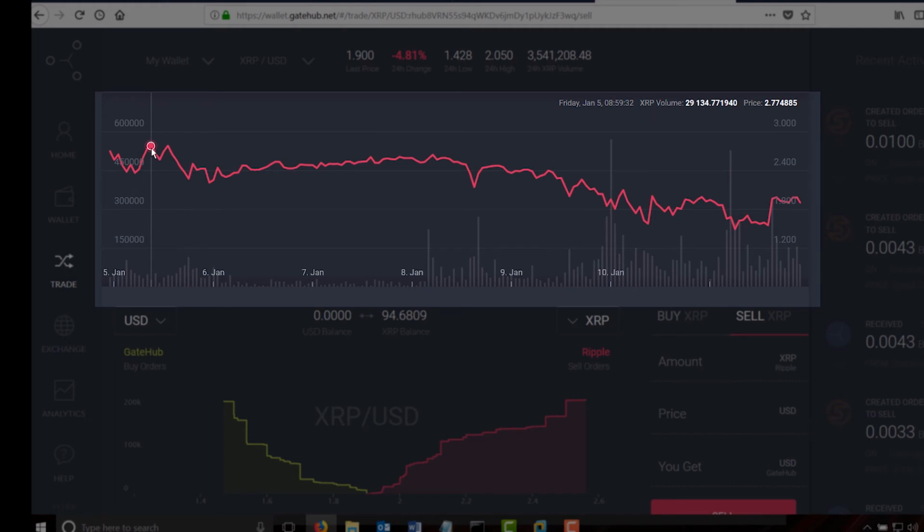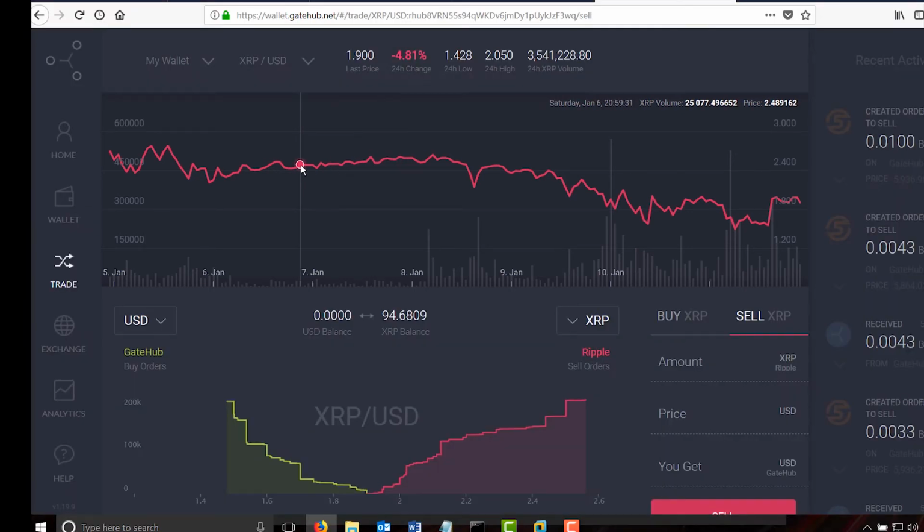If you look at this number right here, you can see the trend. And that trend is that somewhere around January 5, it was trading at $2.77. And as of right now, it's trading at $1.90. Okay, so that is what this curve is showing us. It's a little confusing when you go commodity to commodity, but when you go dollars to commodity, it's a little bit easier to understand. So now I know that Ripple's last trade was $1.90.